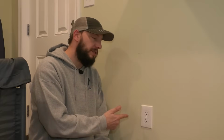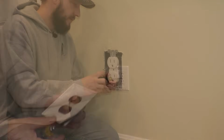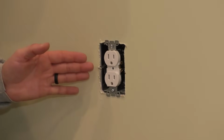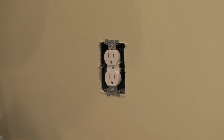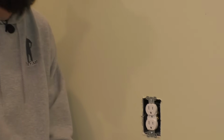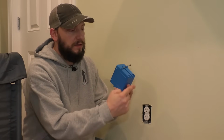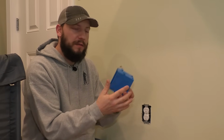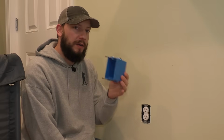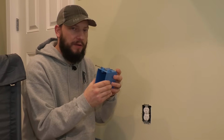Next up, outlets and switches on exterior walls. I'm gonna take the cover off of this, and here is your typical outlet with an electrical box behind it that is meant to only house wiring, not insulation. If you take a look at a typical box, all of this area is going to, again, be for wiring, not insulation. So you're losing all of this potential insulation area.